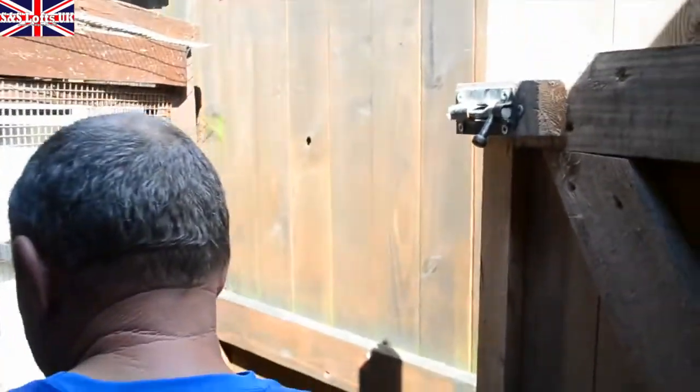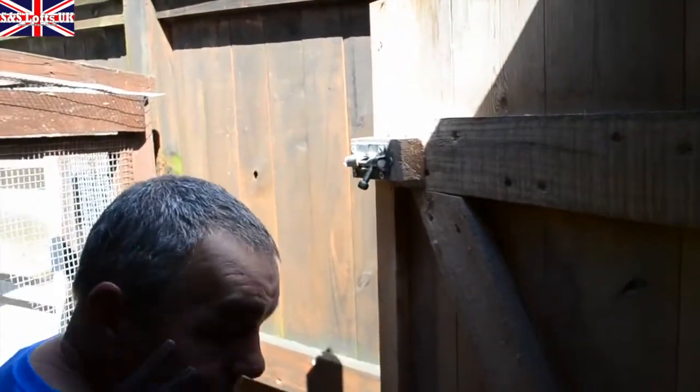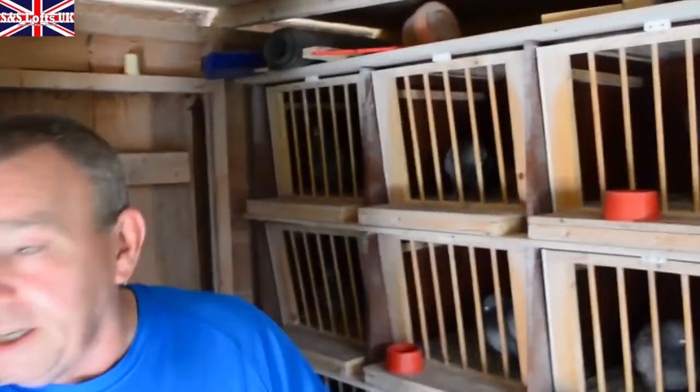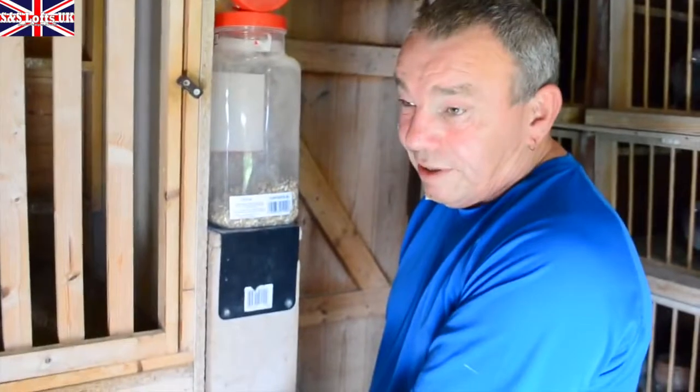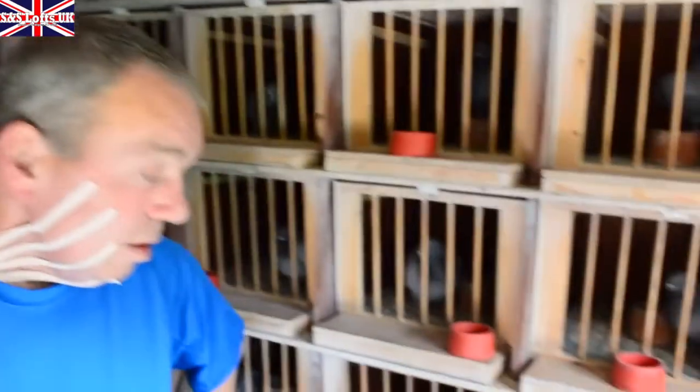Beautiful. See again, guys, the use of the space. Very cleverly laid out. It's a bit tight out there, but for what it is, it's an abundance of space. Usually what I do, I breed them and transfer the young birds to these cages for weaning and settling. Once the weaning settles, they move into the boxes, and off they go to the boxes.